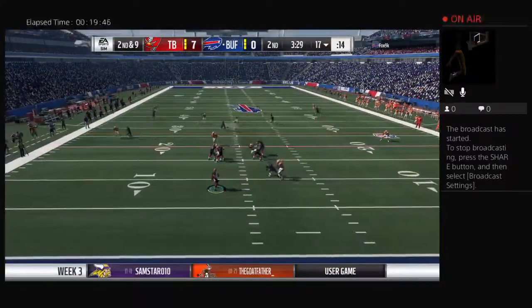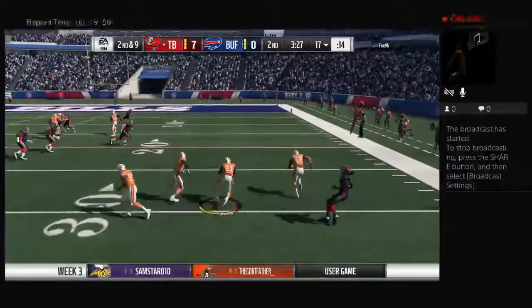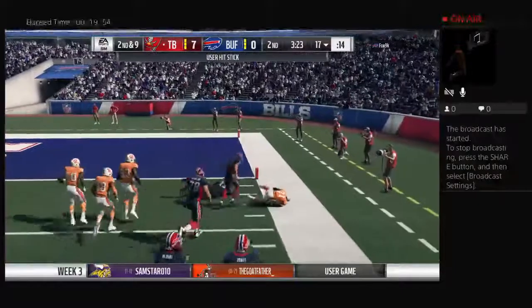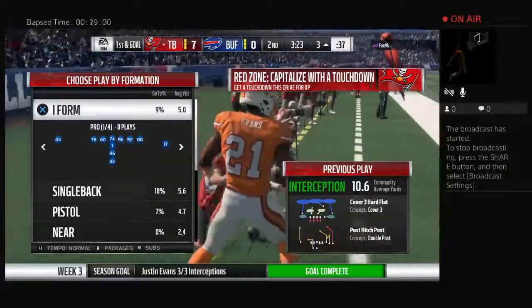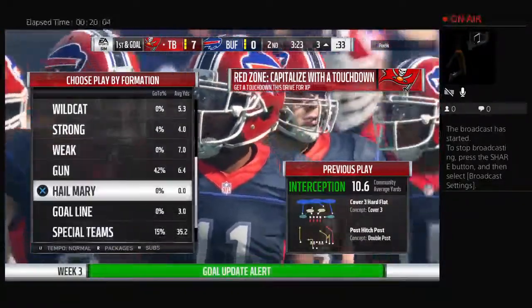Back to throw. Bates. Into heavy traffic, and it's intercepted. Picked off by Justin Evans. And nearly a touchdown as they finally stop him down at about the 3-yard line. And that pick just sets him up beautifully right down near the goal line.